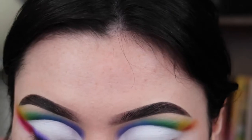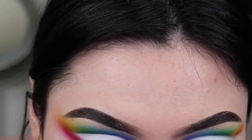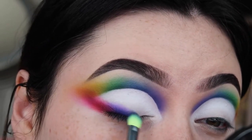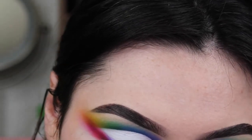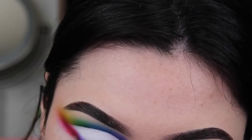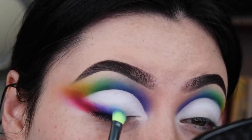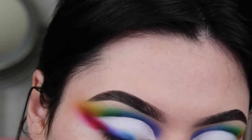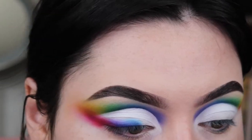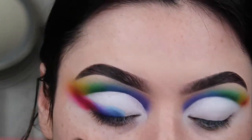Okay. And then blue. So shade Spellbound. Yeah, it's okay. Close to that waterline. It's okay. Dust it off. Shade Chance. It's okay. Dust that same brush off and shade Dream, because I'm trying to be really precise about the placement of these colors. So even now that I'm getting even closer to the inner corner, I need to be real precise.